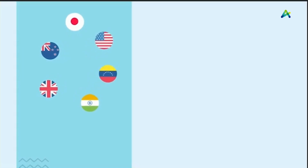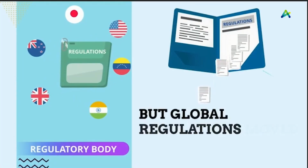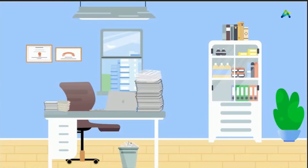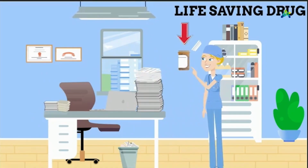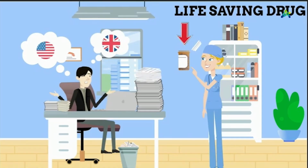But as individual regulatory bodies moved quickly with new laws, it created a haphazard and non-uniform regulatory infrastructure around the world. This meant that a pharmaceutical company coming out with a new drug, even life-saving ones, had disparate requirements and waiting periods to launch in different parts of the world.